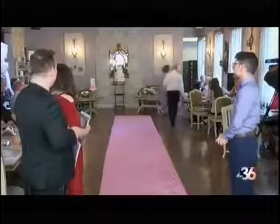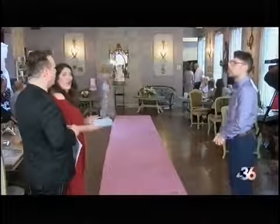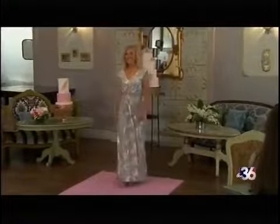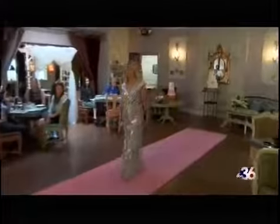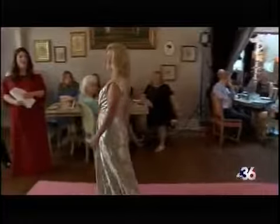Okay, let's bring out our next model as well. Adam, how far out should a Mother of the Bride be looking for their outfit? Well, metallics are always going to be in year-round. We have a great selection of those. But if it's a specific color like wine, for example, just think about what time of year that color is going to be most prominent. And then come in and shop then.